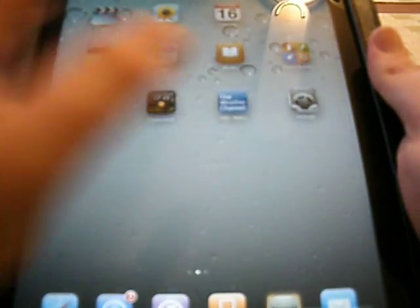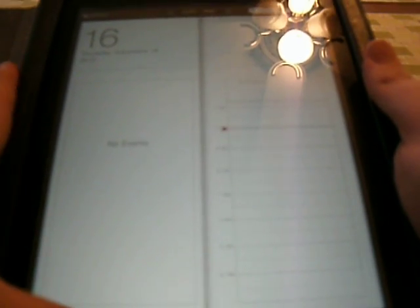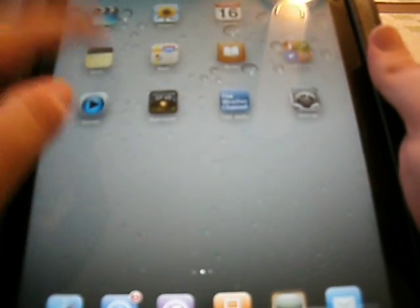So that's nice. Calendar is the same calendar. Nothing special about it. It looks more kind of like a book now. I'm not going to get into it because there's really nothing about that. Same with contacts. Notes I think is actually more useful now that you actually have the iPad. Yes, I was typing kind of random things.